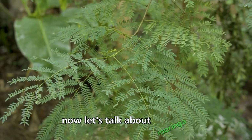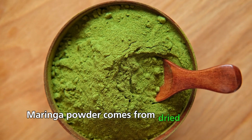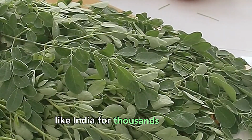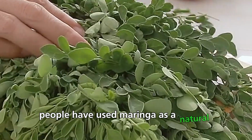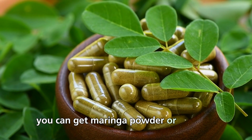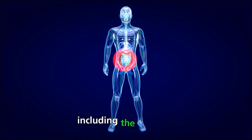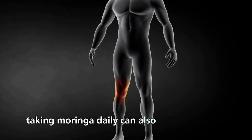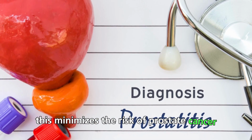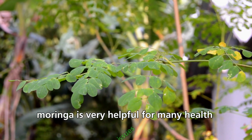Now let's talk about Moringa, a powerful herb you may not know. Moringa powder comes from dried leaves of a tree that grows in warm places like India. For thousands of years, people have used Moringa as a natural medicine because it has many healthy compounds and minerals. You can get Moringa powder or capsules and take it daily. It lowers inflammation in the body, including the prostate. Taking Moringa daily can also reduce arthritis pain and suppress tumor growth. This minimizes the risk of prostate cancer or the prostate getting bigger. Moringa is very helpful for many health issues.